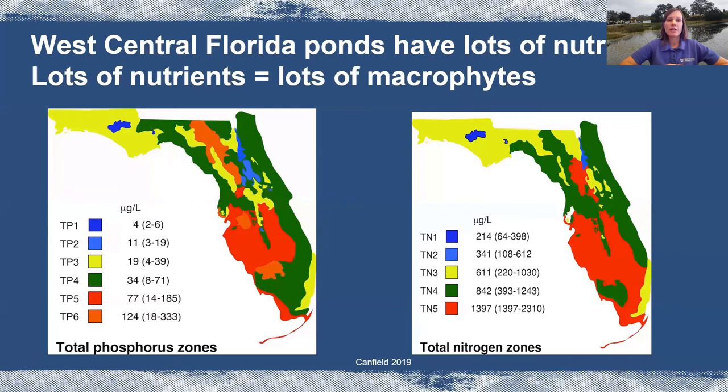And it's important to also recognize the fact that in our area, specifically West Central Florida, there are lots of ponds. In Sarasota County, we have 6,600 and counting. And those ponds already have lots of naturally occurring nutrients. So I'm talking about different forms of phosphorus and different forms of nitrogen, which are important nutrients for plant growth. And since we have lots of nutrients, we should have lots of macrophytes in these water bodies. And so when you're looking at what is in those water bodies, you need to know the difference between invasive and native species. And that's what I'm going to talk to you more about today.